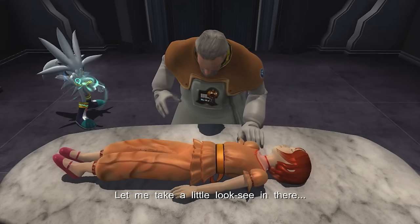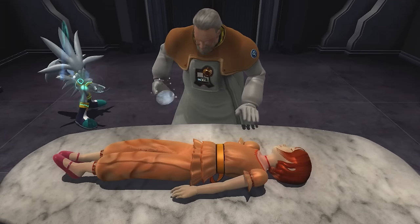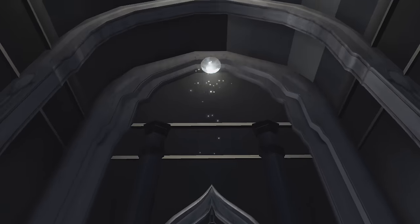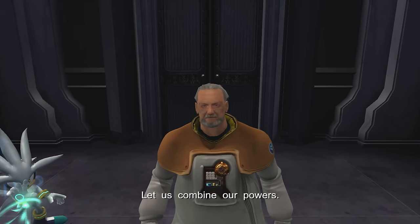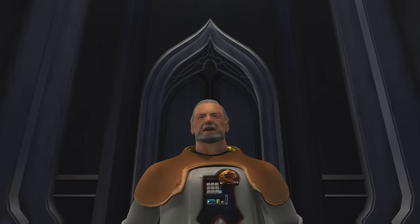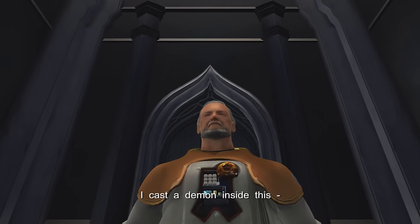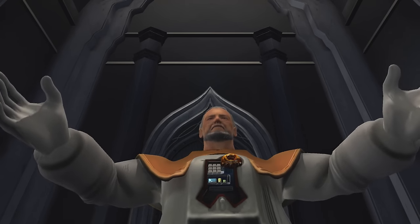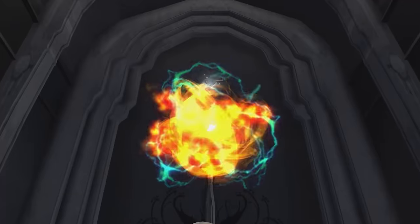Let me take a little look-see in there. Okay. Oh, yes, my suppository. This will do. Let's combine our powers. Let's not do that. Bippity boppity boo. I cast a demon inside this child's heart.